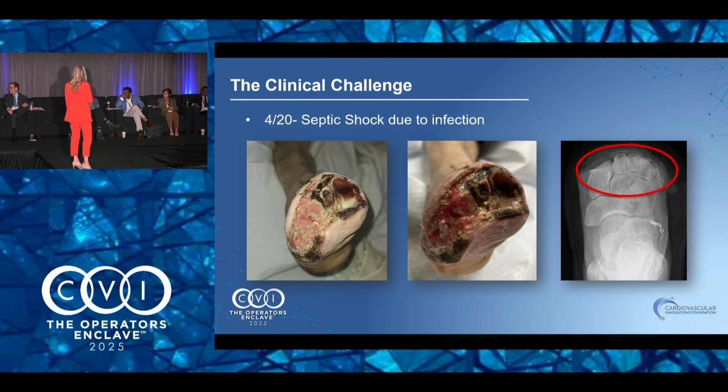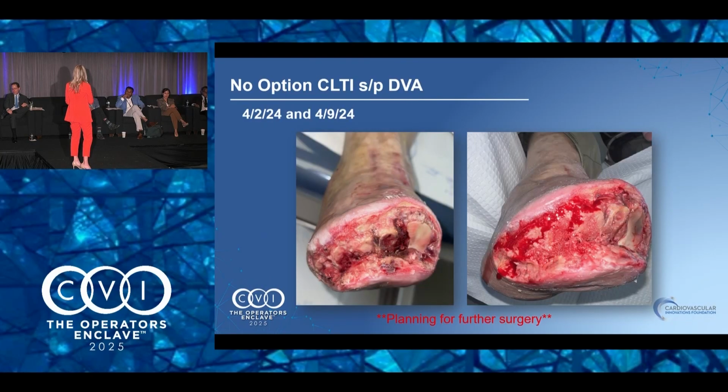What is your wound care right now? Is he on negative pressure? No, not at this point in time. In the hospital here, it was either Dakin's or Vashe wet to dry. Between these visits, it would have just been a Vashe wet to dry, because of the infection that I can see with the bones in the central area in here.